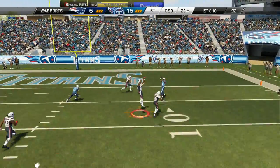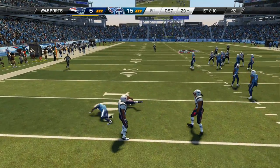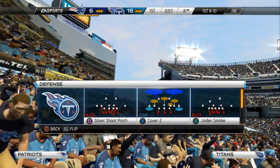Looking to the right side and throwing. And he's intercepted. That was a terrible throw by the quarterback. When you're off target like that, you deserve to throw an interception.